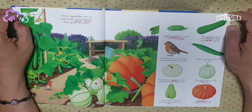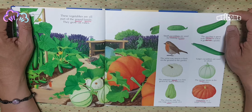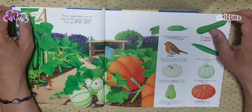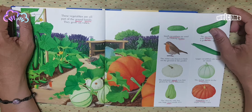The patty pan squash was first grown by Native Americans. The melon ripens in the summer. The chayote only has one large seed inside of it. Pumpkins are a bright orange color.